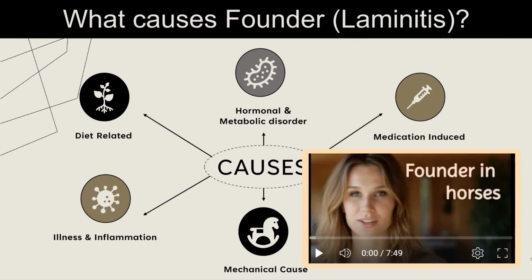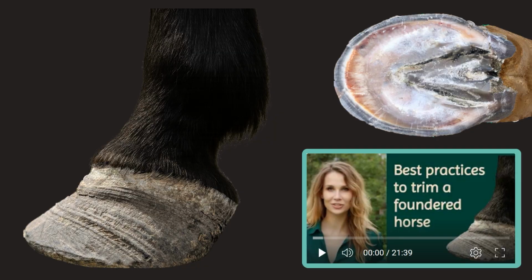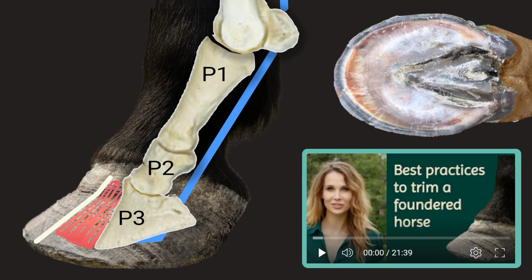In the first video, we looked at the causes and symptoms of founder. In the second, we explored what happens inside the hoof during founder, the internal mechanisms, and how to trim a foundered hoof to restore balance. In this video, we'll focus on caring for a foundered horse, covering their needs, diet, movement, always with an eye on comfort, supporting their healing process.